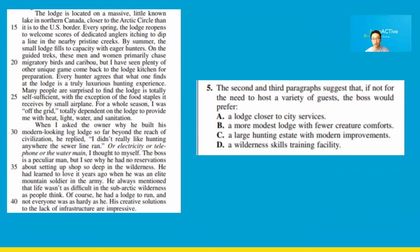The second and third paragraphs suggest that if not for the need to host a variety of guests, the boss would prefer A, a lodge closer to city services, B, a more modest lodge with fewer creature comforts, C, a large hunting estate with modern improvements, or D, a wilderness skills training facility. So based on the information provided in these two paragraphs, the second and third paragraph.